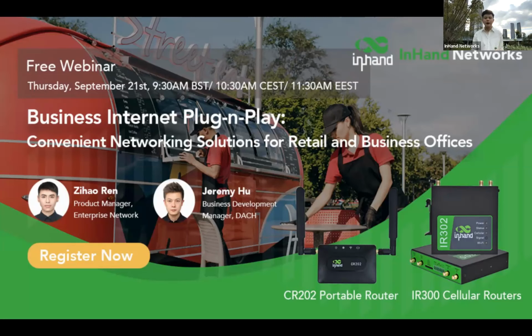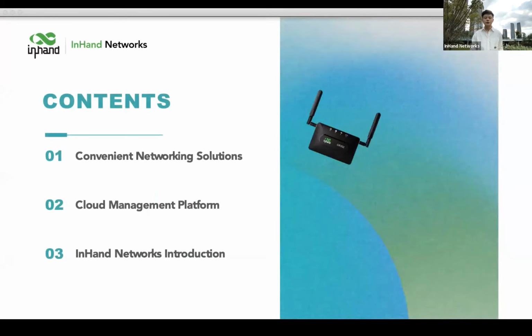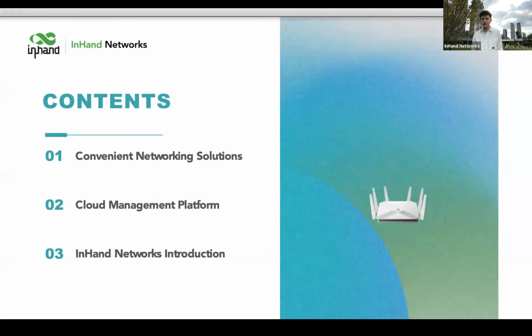Then my colleague Zihao will further introduce the cloud management platform to explain in more detail how efficient this solution can be. And in the end, I will give a little introduction about our company. So for every attendee, I hope you can stay until the end, and we have a big surprise for you.